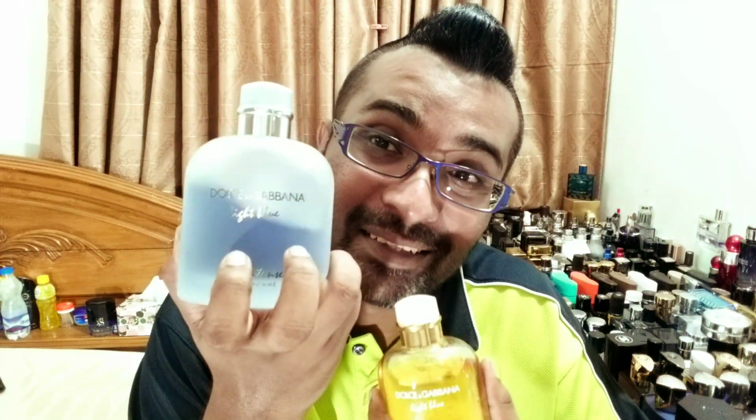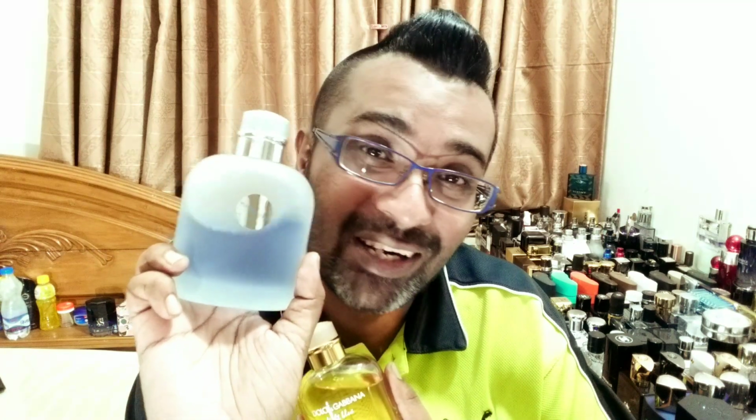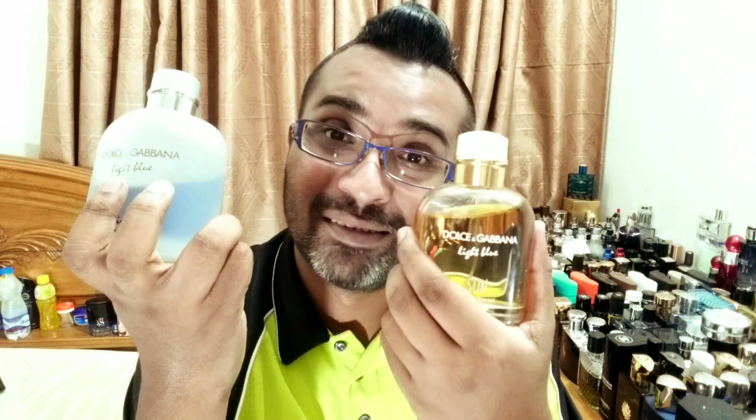Let me tell you the difference in performance. This is actually a little bit better performer than this one, a little bit louder, with longer lasting projection, everything. This is better because this is an EDP. That's the reason. Okay, this fragrance is just lovely. So if you ask me which one is the best from the line, still number one is this, but right behind that, number two is this.